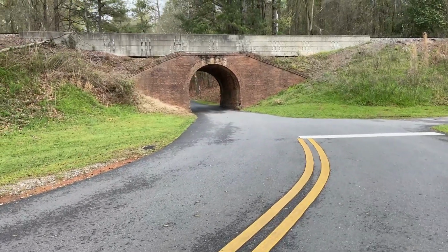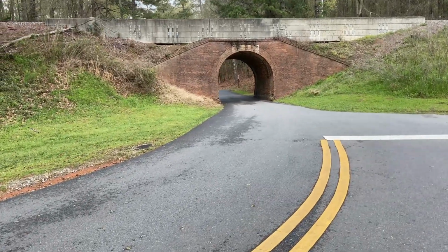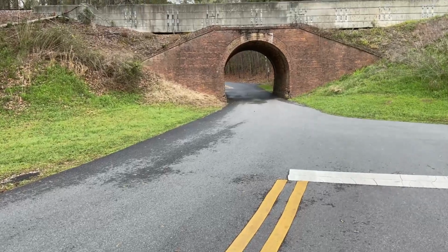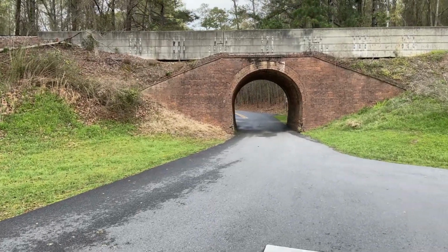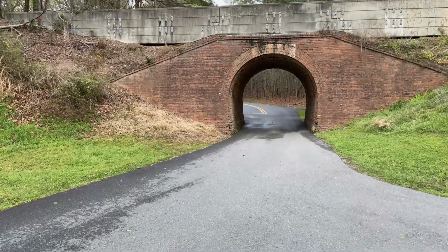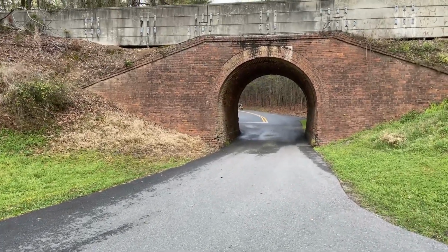Advantage or disadvantage, you could say, part of the Bartram Trail takes you onto the paved road, but you get to go under this really cool old railroad track. They have this nifty bridge you get to go under, so that's pretty cool.